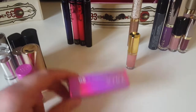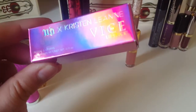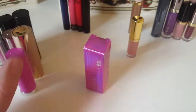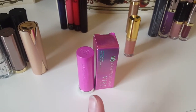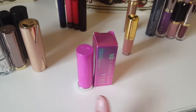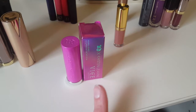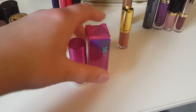This is, as you can see, the Kristen Leanne Urban Decay collaboration. It's the color Bon Bon, if it'll focus. I have a second one because I absolutely love this color. It is the perfect cool toned neutral, fleshy tone, and I absolutely love it. So I did go and buy a second one because it is a limited edition collaboration, and they usually don't bring those back out. I've been wearing it just about every day. So I'm keeping both of those.